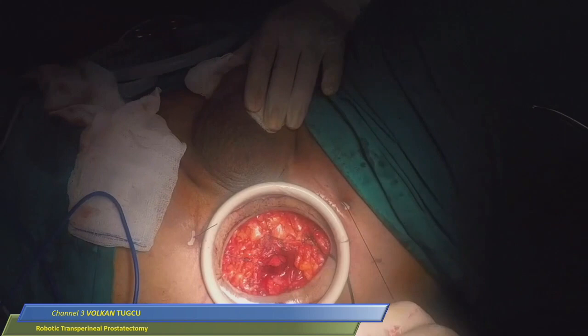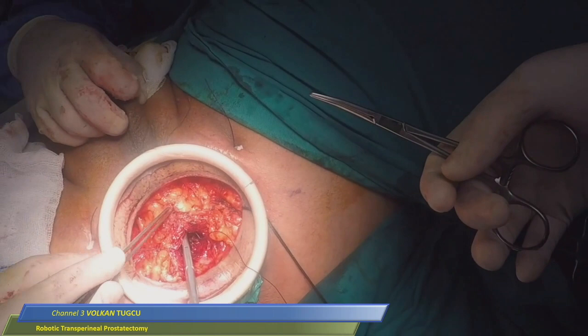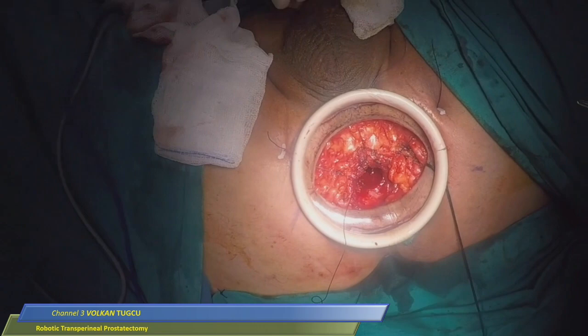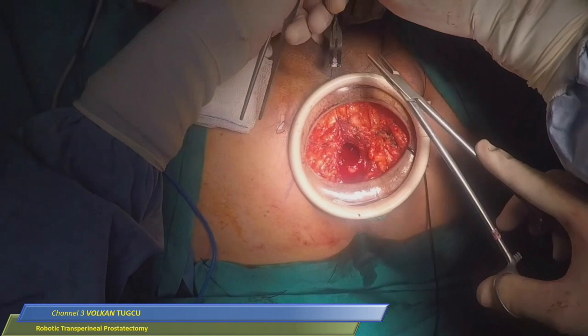You put that stitch to open the space for the gel port. Why do you put those stitches? Because the hole is narrow, so we can't insert the instruments. Okay. The view is better. Vision is very good. Finished.